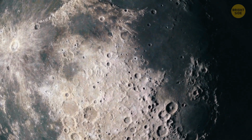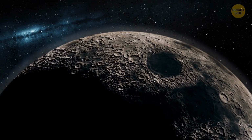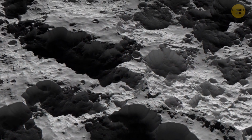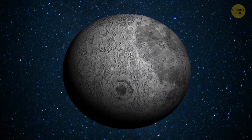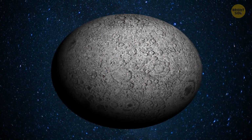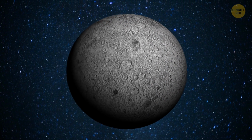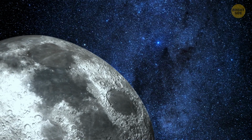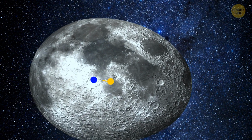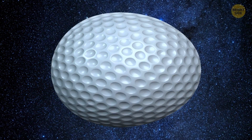While the near side of the moon is mostly large plains covering impact basins, the far side is rugged and cratered. The crust is thicker there, with less evidence of volcanic activity. Oh, by the way, the moon isn't perfectly round or spherical. It's shaped like an egg. When you're looking at it, one of its small ends is always pointing at you. Yep, right at you. This is the reason why the moon's center of mass isn't its geometrical center. In reality, it's a bit more than 1 mile off-center, like a poorly made golf ball.